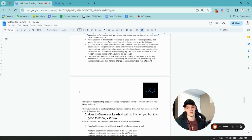So you're going to be compensated, obviously, the $50, I think it's $60 a month, actually, once the 14-day trial is over, right? However, if you want the predictive dialer, which I'm not going to go over too much, basically it allows you to call up to 10 people at once, and then it connects you with the first person that picks up. If you want to invest in that, it is definitely going to give you an ROI, so you can go ahead and do that. That is completely up to you. It's also going to allow you to do automatic voicemail drops, so you can send voicemails to people automatically if they do not pick up.